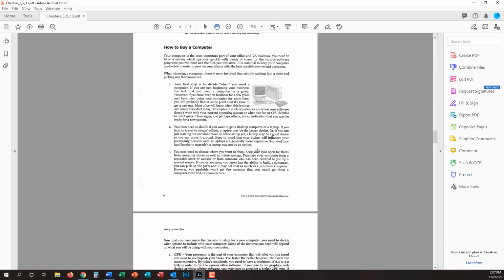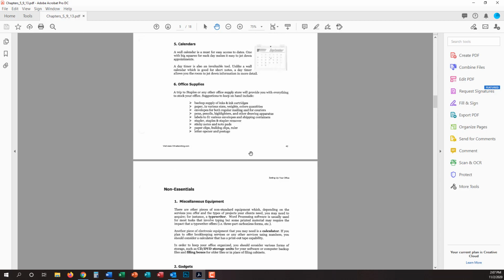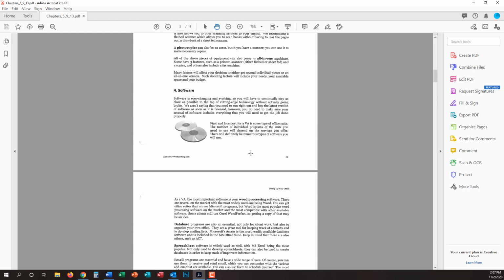And again, think about whether you need 2 monitors or not. You really can accomplish a lot and see things a lot clearer if you have a larger desktop monitor that kind of sits on your desktop and doesn't go anywhere with you. So back up into chapter 5.